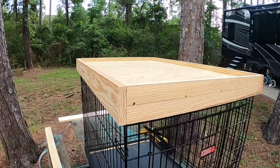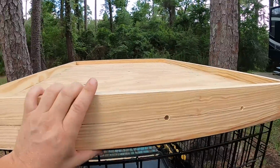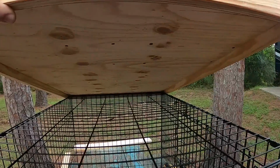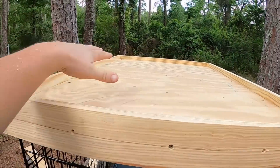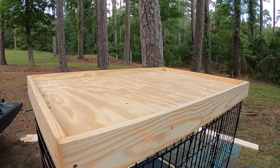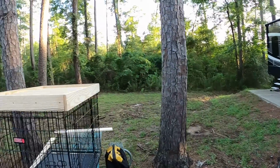Our table is done. So we have our tabletop with these 1x4s all the way around. So now it has a lip on bottom and on top, so it won't slide off the cage, and the things on top will not slide off. We have to get the project manager out here and see if she approves of this. Project supervisor, what do you think?